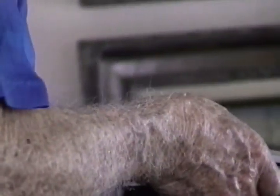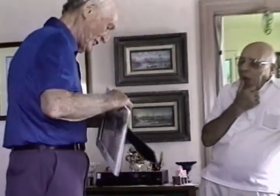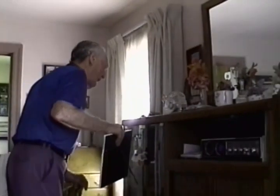It looks like you've lost weight since that picture. Linda couldn't come down because she has to be there to help him get in and out, and at the time she's trying to get her glass work done. But I thought that was something. We had quite a... That was a nice day there.